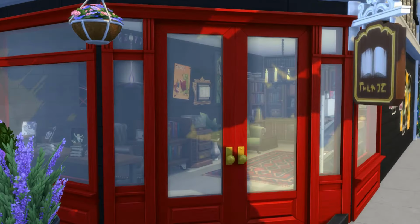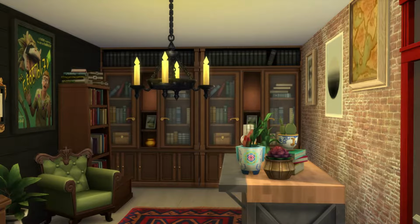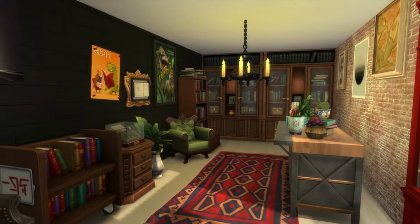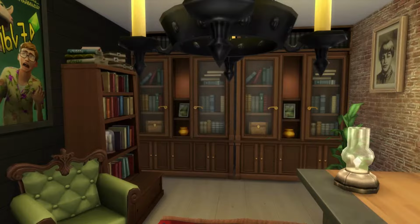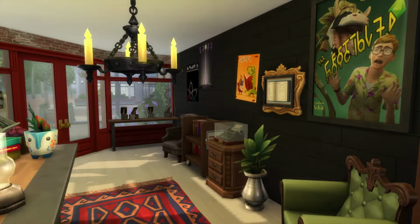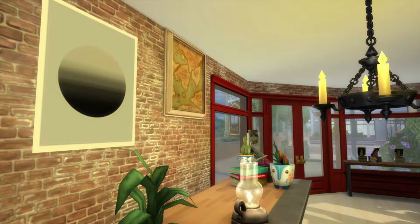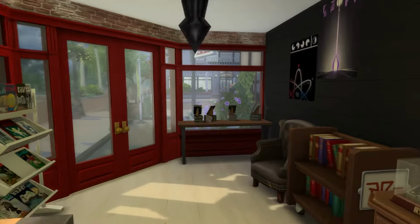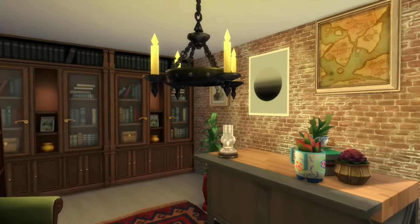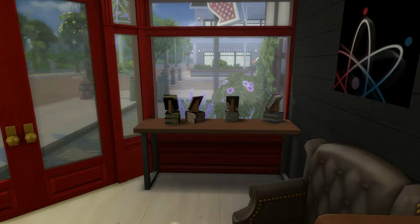Slide on in here, and it is pretty basic, as much as you would expect from a small little bookstore. I imagine it'd be like some weird old dude who just has a bunch of books. But yeah, bookshelves, all of this stuff. Some movie posters, and that is pretty much it. It is pretty basic. A little display right there. I really love these windows and these doors. They're so pretty. But that is it for the shop. I really like it, but it is very simple.